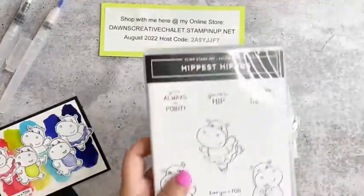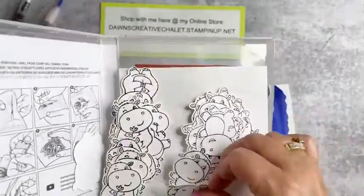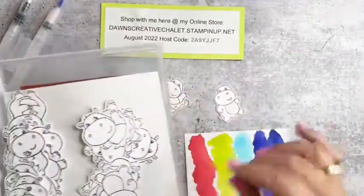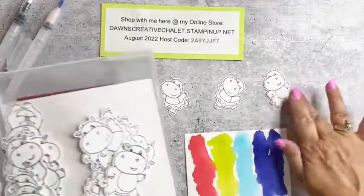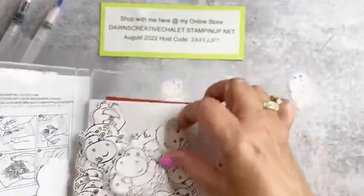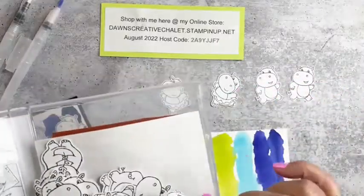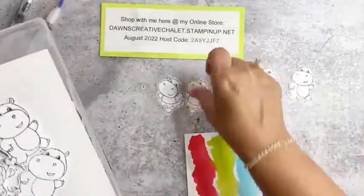And then I cut out a whole bunch of hippos. In fact, they're falling right out of here. Look at the hippo family. They're ready to be shown on a card. Let's do every other one, just like I did on the other one, ballerinas. And then we're going to need two of this guy. It looks like he's dancing. I just think these are so cute. I mean, how can you not smile with smiley hippos?